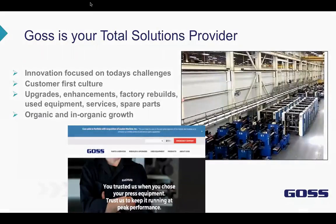Goss is your total solutions provider. We are innovation focused on today's challenges to the printing business. We have a customer first culture. We provide upgrades, enhancements, factory rebuilds, used equipment, services, and spare parts. We move forward through both organic and inorganic growth in our company.